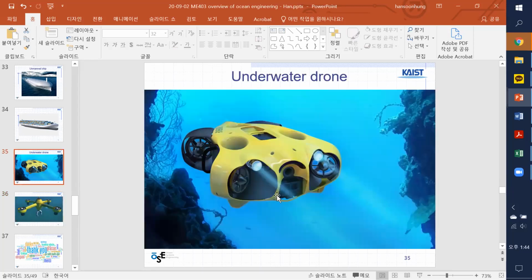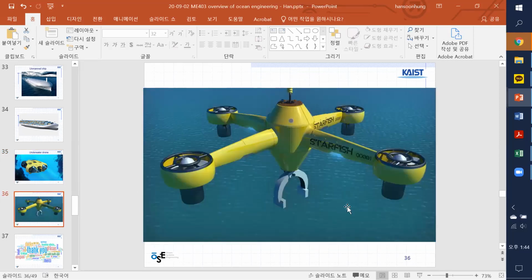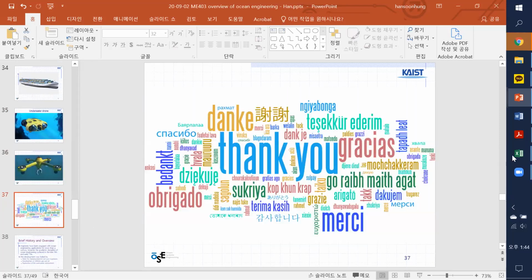So this one looks like it's for more observational missions, with more light and also cameras inside. But this looks like a cargo-carrying mission put together. So they may deliver some cargo somewhere in the ocean. Okay, that's it for the overview of oceans.